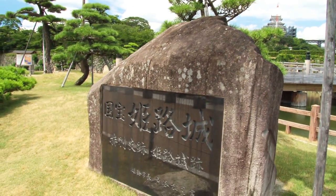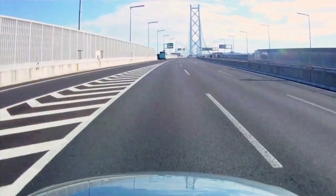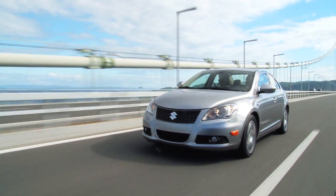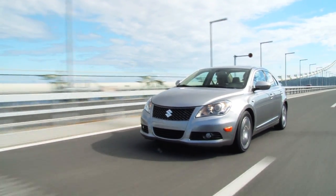Well, we've just had a look at an amazing piece of Japan's past, and we're about to have a look at a stunning piece of Japan's present, which is appropriate really because Kizashi means in Japanese, something great is coming. We're now crossing the Pearl Bridge, which links the city of Kobe with Awaji Island on Japan's inland sea.